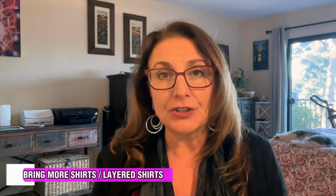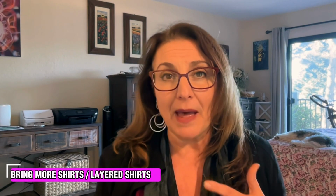I have found when I pack light, which is so freeing, is just bring very few bottoms. Maybe, depending on where you're going, 2 or 3 bottoms, because you can keep wearing those jeans over and over again or that skirt, and just bring more shirts, layered shirts, so that you can worry about the weather.